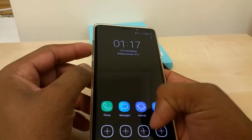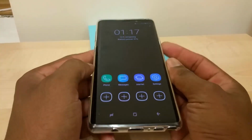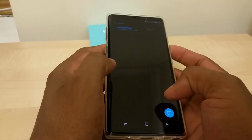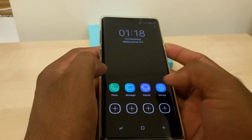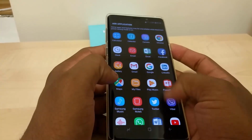And this is coming back to our monochrome. It's not even a true monochrome, honestly, like what we saw before on the Note 7 and so on. But this is basically simple. You can use internet, you can use settings, you can use messages. It's not black and white, but mainly black. And settings, let's see. Yeah, it's actually pretty simple. You can add apps. Let's see which ones we can add.